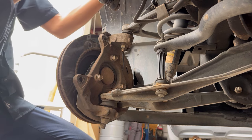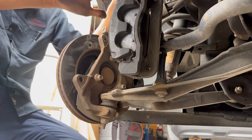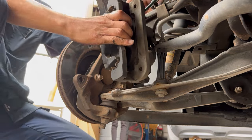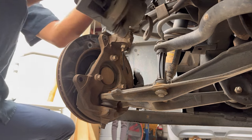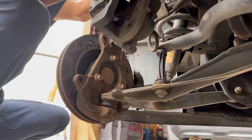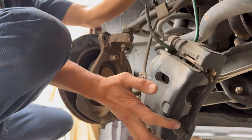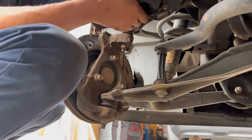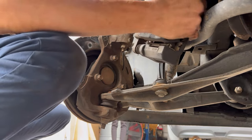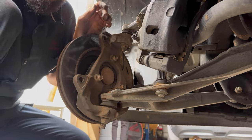A caliper bracket hanger. I'm just gonna place this somewhere out of the way. Voila. I think that should be good, maybe not. Let me reposition it. Happy with that. That's gonna work. Now let me take y'all along for the ride.